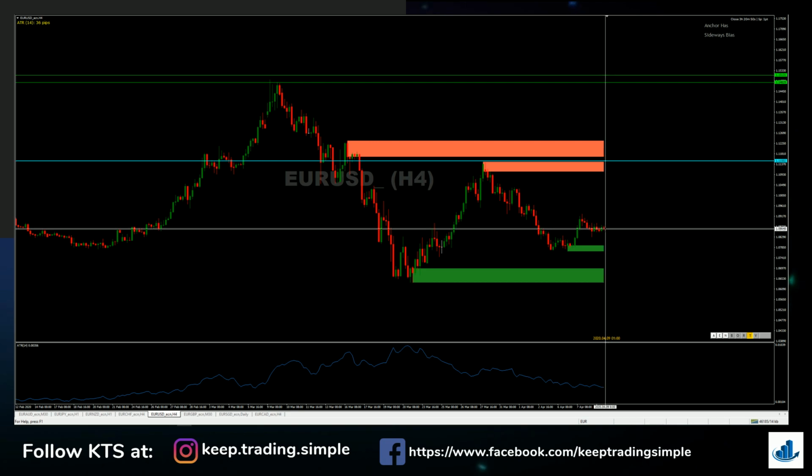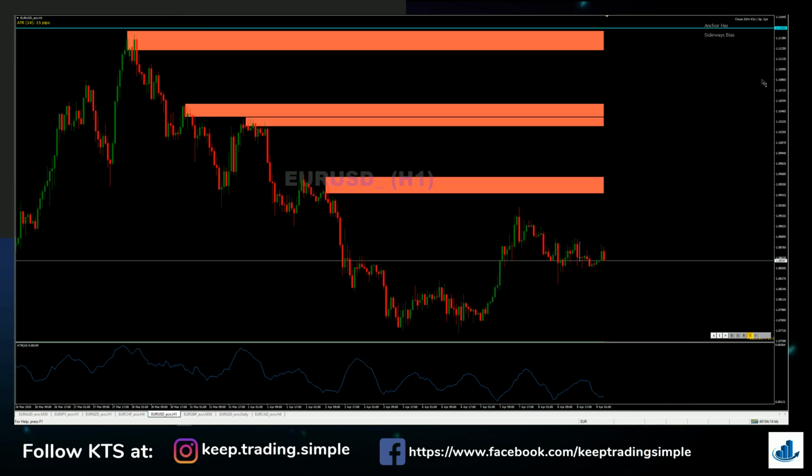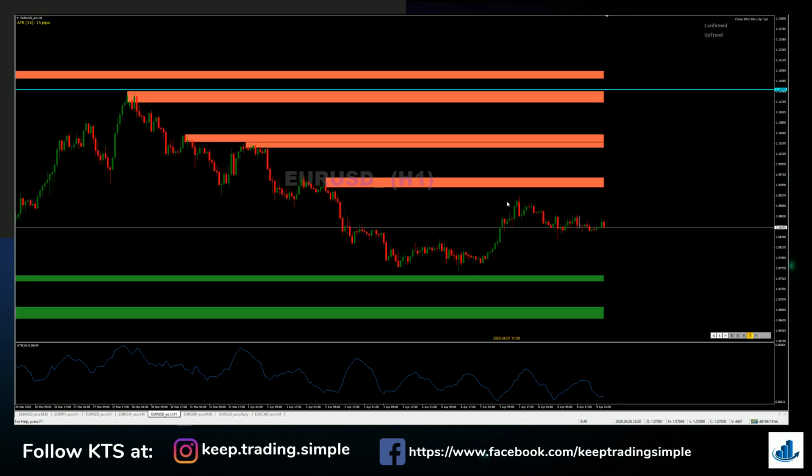Click the indicator. Here's where we are now. Go back to the 21 here. We were right here, so we have not moved whatsoever in this pair. Even on the hourly, even when I stretch it out, it's really not that great, right? Had a little bit of a push up, but the same exact thing. So no trend, no trade.